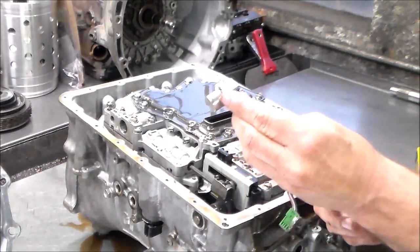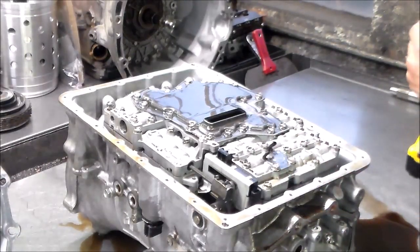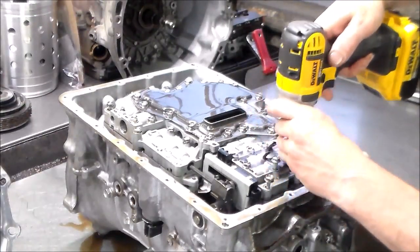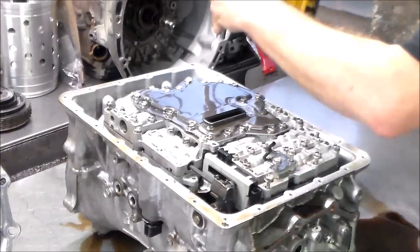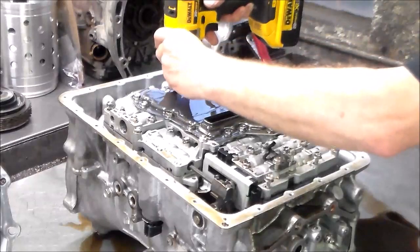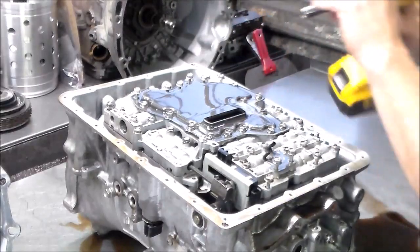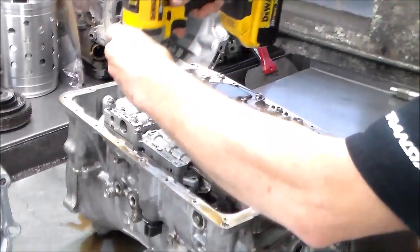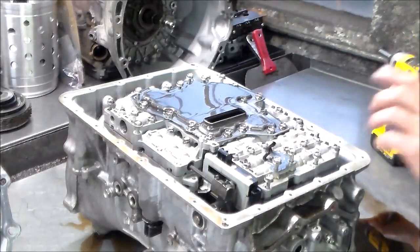Okay, this is your output speed sensor, typically like the RE5 also. All right, now we're gonna pull this valve body off. So we got, okay, none up here. We got these two. We got some filter bolts. Okay, I believe that's it.